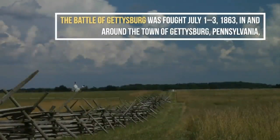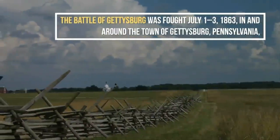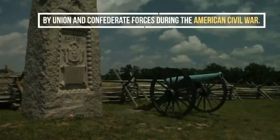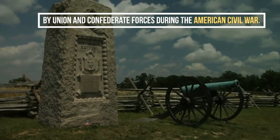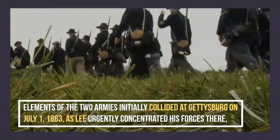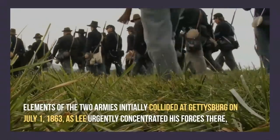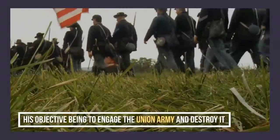The Battle of Gettysburg was fought July 1st to 3rd, 1863, in and around the town of Gettysburg, Pennsylvania, by Union and Confederate forces during the American Civil War. Elements of the two armies initially collided at Gettysburg on July 1, 1863, as Lee urgently concentrated his forces there, his objective being to engage the Union Army and destroy it.